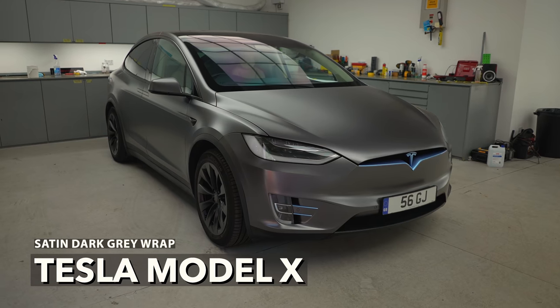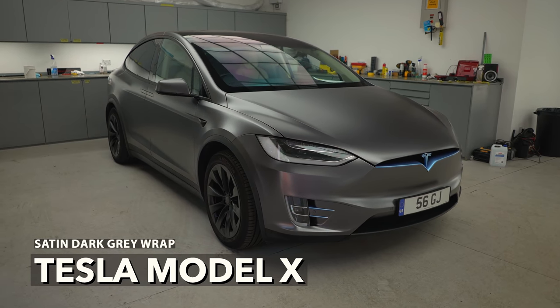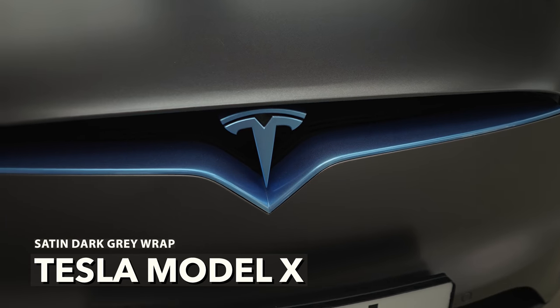In this unit here, we have a Tesla that is now complete. So this was the red Tesla that we've done wheels on, wrap on. We've added blue elements to it.